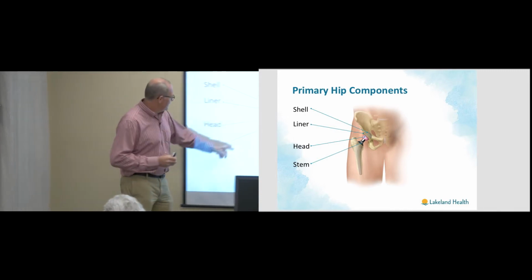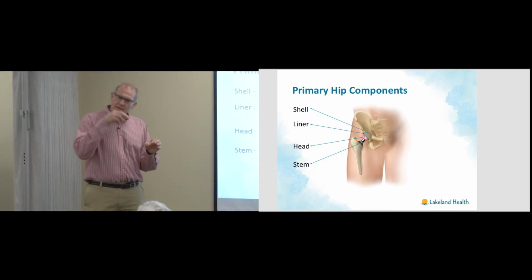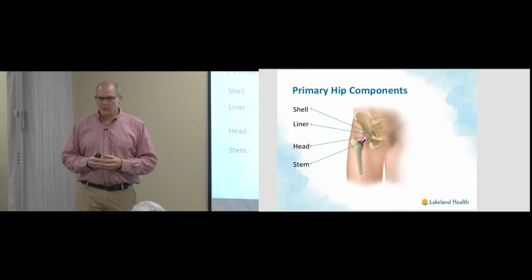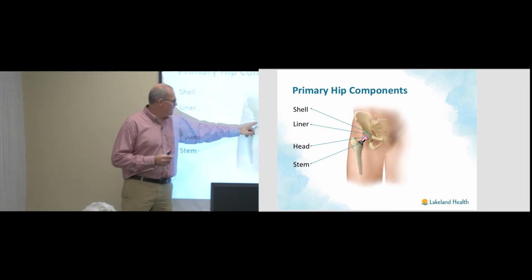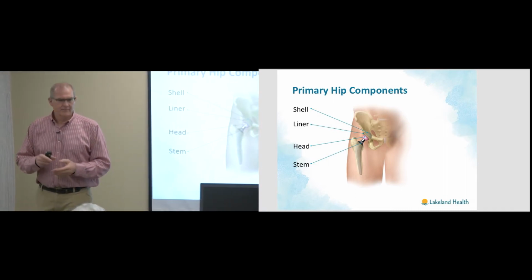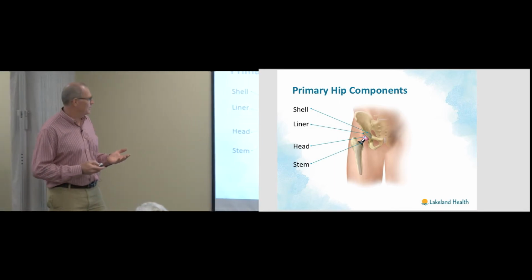The other part is the stem. So the middle of the bone is hollow, and we just have a broach, and we kind of clean it out, and we shape that inside of the bone the shape of that metal prosthesis. And then that metal prosthesis is pressed into place so the bone grows into that. On top of that stem is the choice of head, whether it be a ceramic head or metal head. And then a plastic liner is put into that shell. So that's what the components of a hip replacement is.